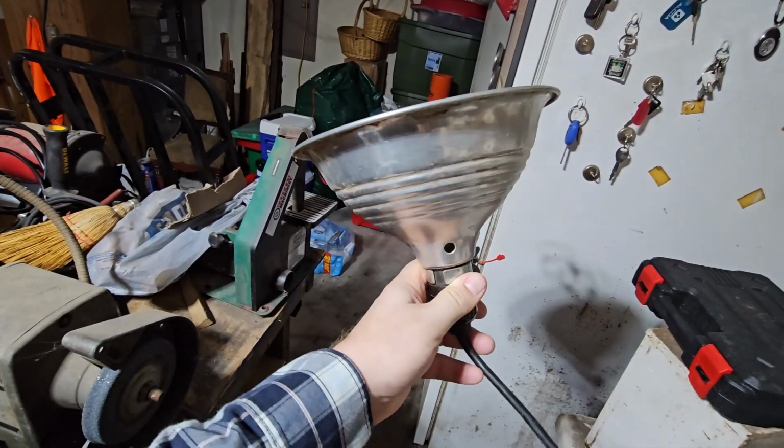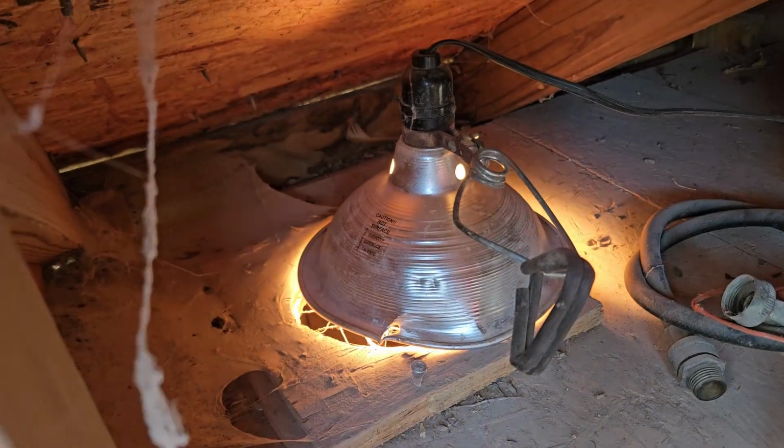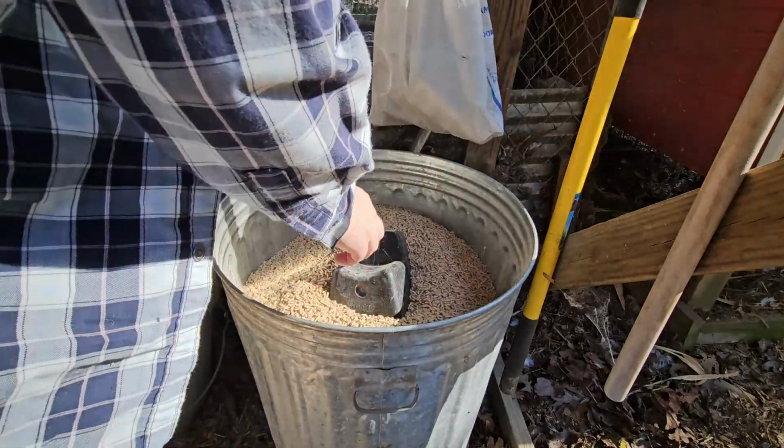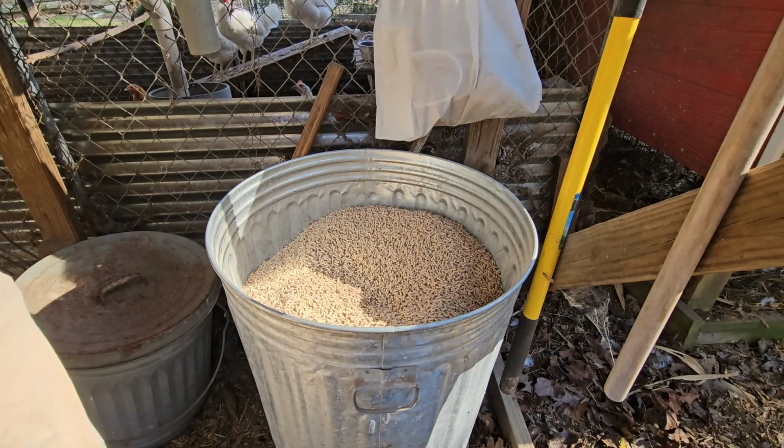Increase their bedding to help them retain heat. Consider adding heat lamps to particularly cold areas. Be sure to follow safety precautions so that you can avoid fire hazards. You don't want to burn down your chicken coop using a heater. Make sure you have enough feed on hand to get you through just in case you can't get to the feed store.